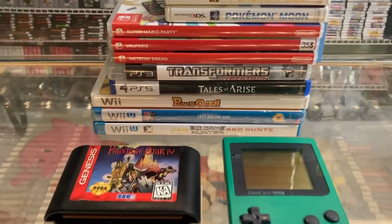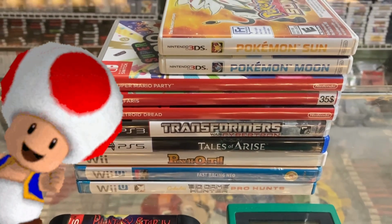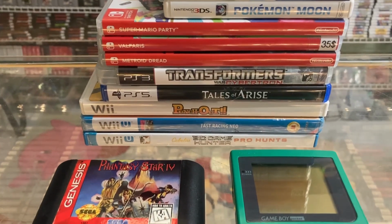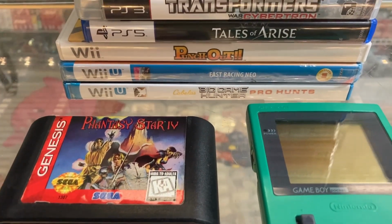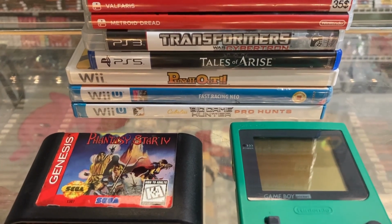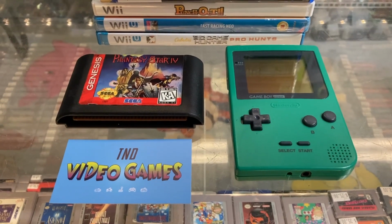All right, so we had a few more trades come in over the past hour. Some nice Switch games in here. Valfaris, Metroid Dread, Super Mario Party. Always good to get those. Some Pokemon games for the 3DS. Transformers War for Cybertron. Tales of Arise, Punch-Out, which is always popular, and then a couple of Wii U games, definitely on the harder to find obscure end. So some of our complete set collectors will be looking to get those, I would imagine. And then Phantasy Star and a Game Boy Pocket.